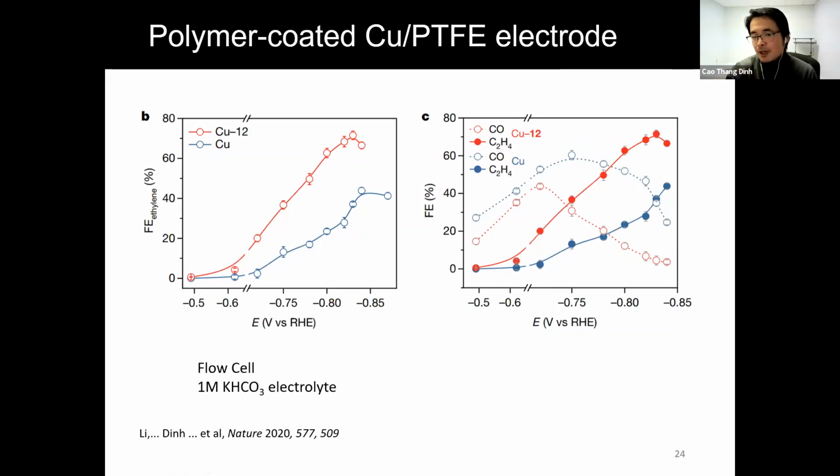If we look into the product distribution in these two systems, it turns out that the total selectivity for ethylene and carbon monoxide of the two samples is pretty much the same. But what the polymer layer does is shift the CO into ethylene in that condition, so it improves the selectivity for ethylene while significantly decreasing the selectivity for carbon monoxide. As you can see here, the ethylene goes up and the carbon monoxide goes down for the polymer-coated sample. That further confirms the role of the polymer in improving the catalyst. And because the catalyst now works well in the neutral system, we want to implement it in the MEA system.